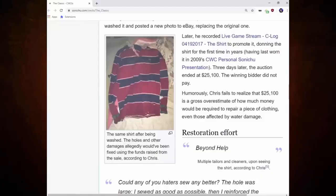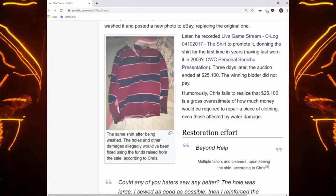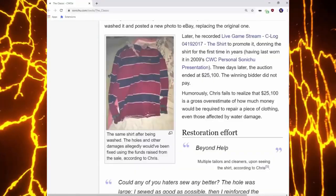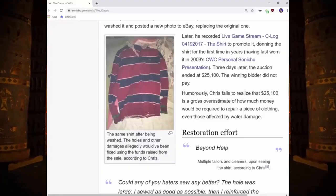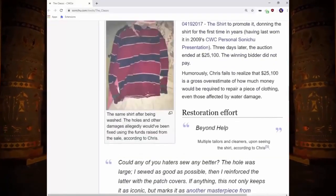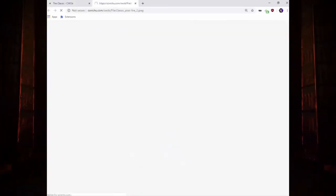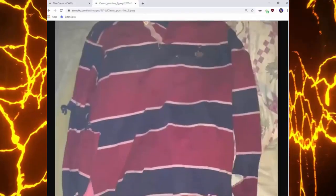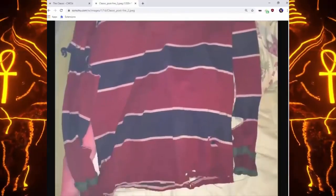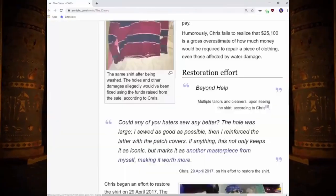What a shock. Humorously, Chris fails to realize that $25,100 is a gross overestimate of how much money would be required to repair a piece of clothing, even one affected by water damage. And you can see holes in the shirt. This is the shirt after he made the attempt to clean it. But really, there's just no saving that. It's beyond messed up. I don't know why he would even try to fix that shirt.